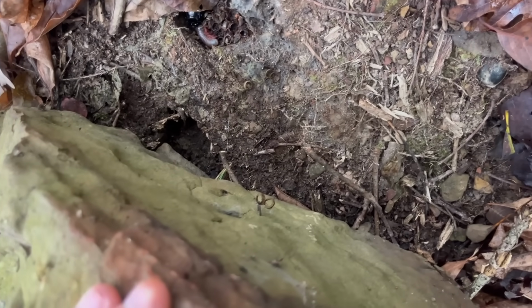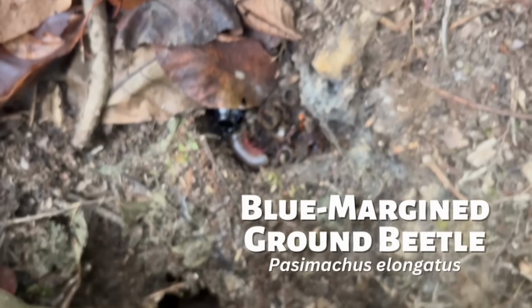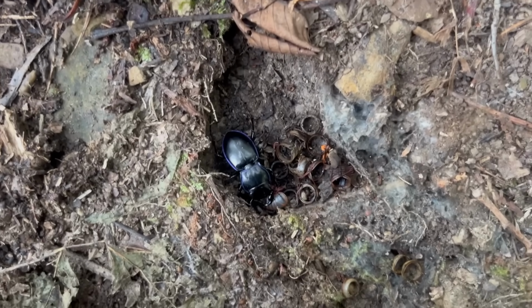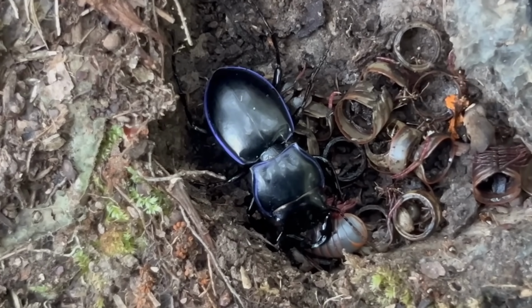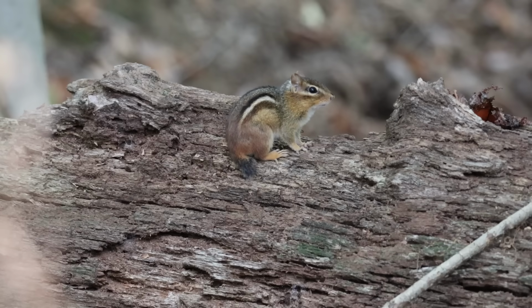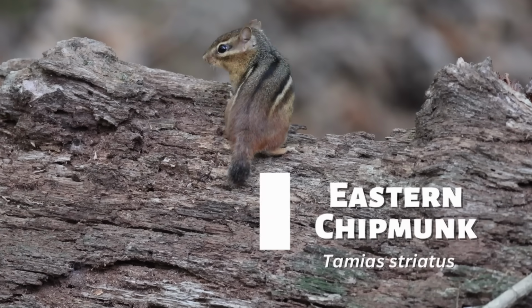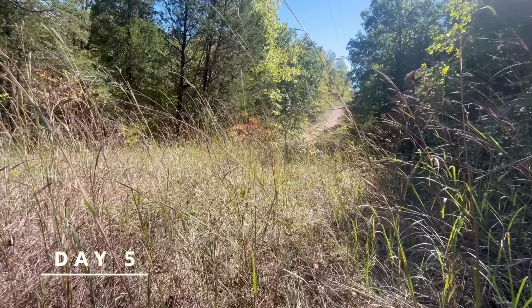After flipping this rock on day 4, I found something really cool. This is a blue-margined ground beetle, and they have those big pinchers for taking down prey that can cause a nasty pinch. I kept my fingers far away. The only other animal I found on day 4 was this chipmunk. Kind of disappointing because I drove 2 hours to get here.